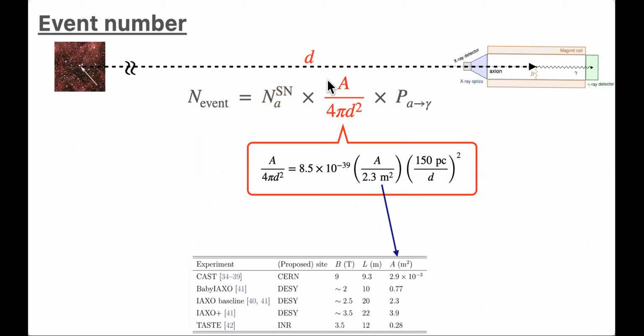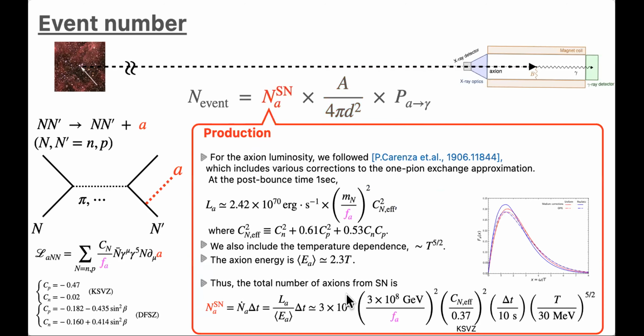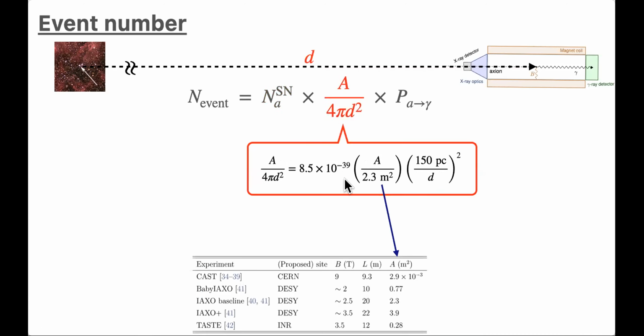Now the next factor is simply this area. It's 4 pi distance squared and the area of the detector, and that is a very small fraction, but we cannot do anything. It's simply because the supernova is too far. So for a supernova 150 per sec away and a detector area of one meter squared, which we take from the IXO experiment, only this fraction of the total number of axions comes to that detector. But still, compared to this 10 to 57, we still have a lot of axions coming to this detector.